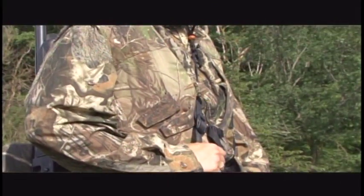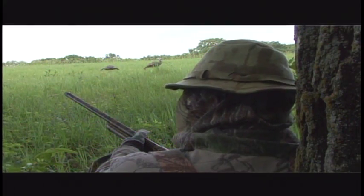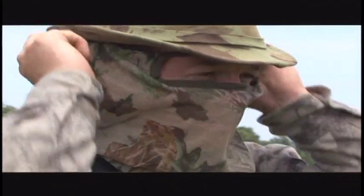Turkeys have great eyesight and can see in color, so that makes camo great for helping break up the human form. But remember, camo doesn't hide your movement. Camo comes in lots of different patterns to match the habitats that turkeys live in, which helps the hunter blend in a variety of situations, but earthy tones can work as well.